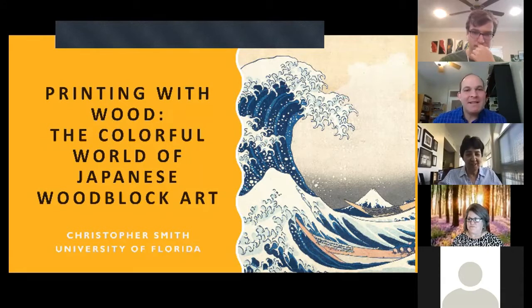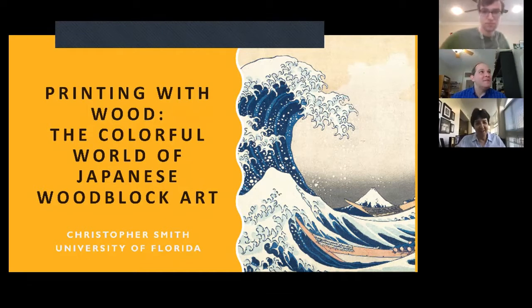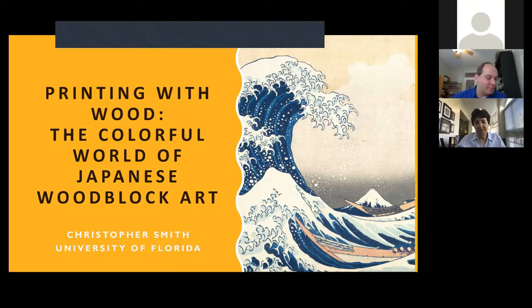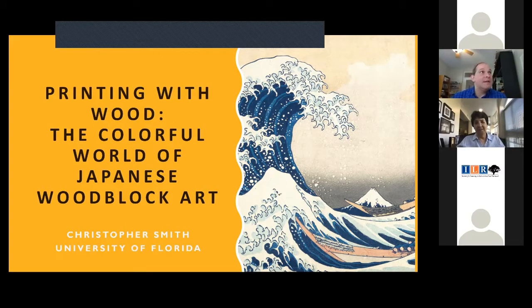So my talk today is Printing with Wood: the Colorful World of Japanese Woodblock Art. I'm going to talk about a brief history of woodblock printing, or printing in Japan, and very briefly the history that gives rise to this art form, and then I'll get into talking about the beautiful landscape prints like the one you see here on this slide that everyone loves. So I'll start at the beginning.